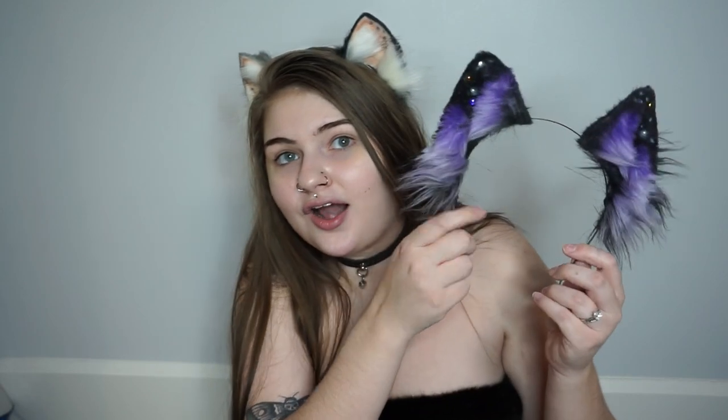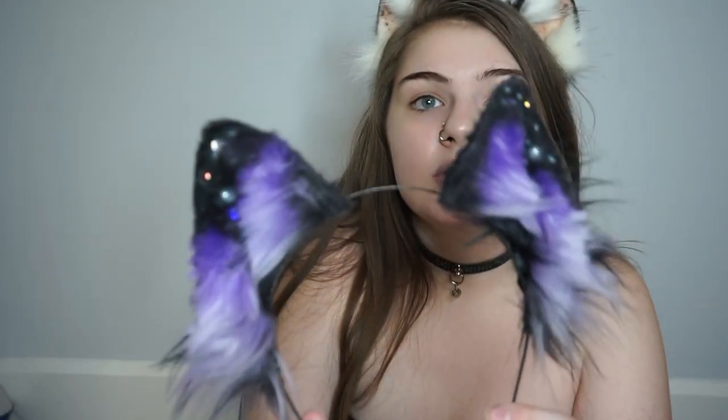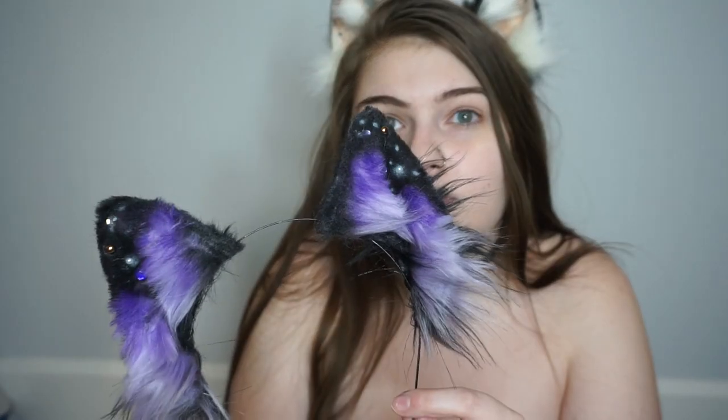So these are Woodland Creature Shop galaxy purple fox ears. These don't really fit my puppy persona, I guess, or how I would view myself as a puppy. So these go with my kitten gear because they're just taller kitty ears for me. These are super cool. I really like the night sky ears that Woodland Creature does, so I'm glad I can own a pair. And the purple is very unique. I don't have a lot of purple ears.